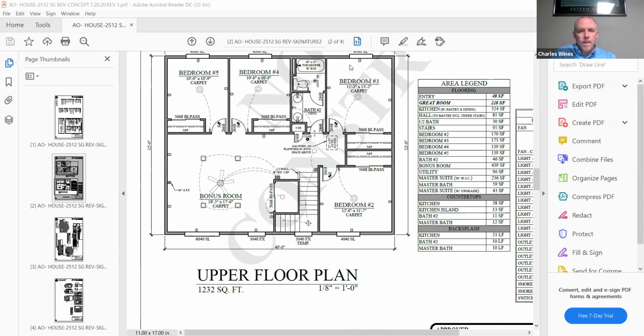Okay. Can you enclose the toilet in the master? Let's take a look and see if that would be a simple change. And we'll talk about this too. I'm not sure where everybody's coming from with this process, so I'll try to explain as much as possible.